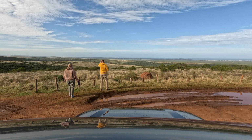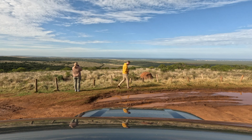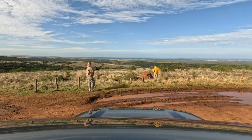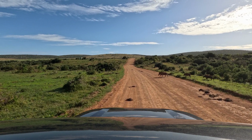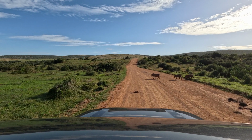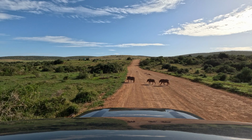There are many roads, loops, lookout points and heights, so make sure to stop whenever it's possible and allowed to enjoy the amazing views. The speed limit on the roads is 40 km per hour, but we usually never drive faster than 20 to 30 km per hour to ensure that you don't miss a sighting because you're driving too fast.